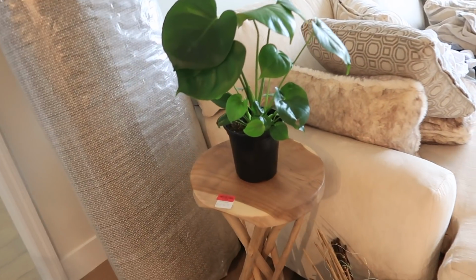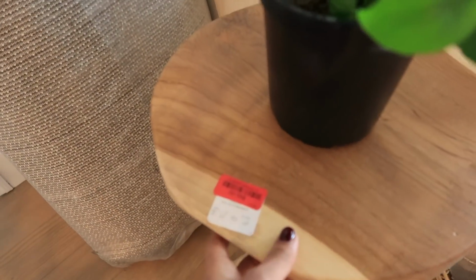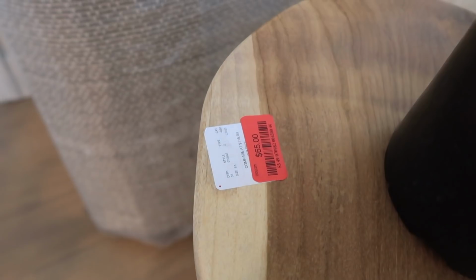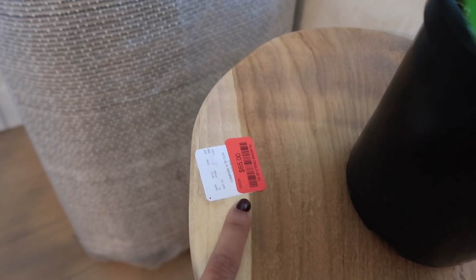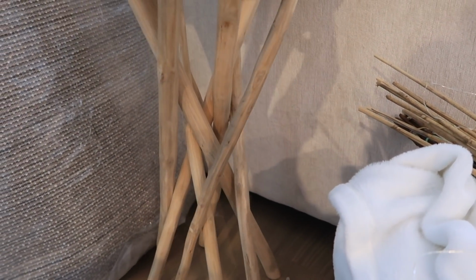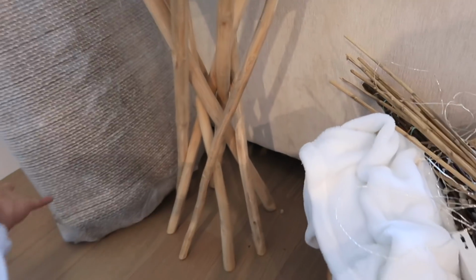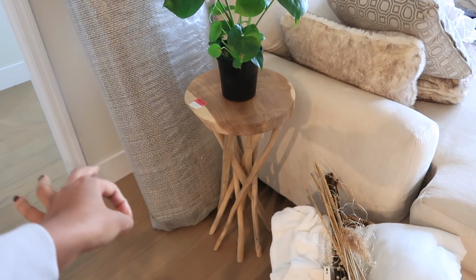Honestly, it's just perfect, and I found it at such an amazing price. They actually gave me a discount because there's a broken leg, which I'll show you guys, but you can barely see that. They were selling it for $79.99, and the lady was able to remove 20% off because of the broken leg, which, once I turn it this way, you won't be able to see. Who's gonna know? No one's gonna know. But yeah, completely obsessed with the side table.